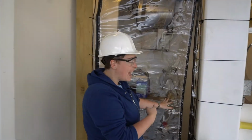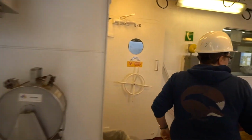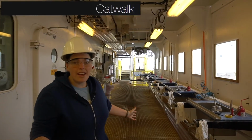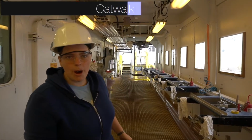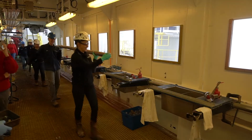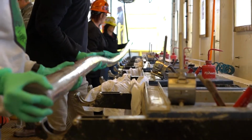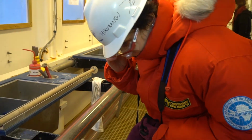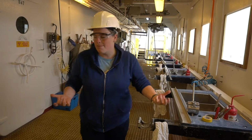Here we are going to the catwalk. So the catwalk is where the cores of sediment come once they've been drilled up from the bottom of the sea. They get laid out here and they're about 10 meters long. Then technicians will cut them into sections about 1.5 meters long, because that's about as much as you can carry. Then they get carried inside into the core lab.